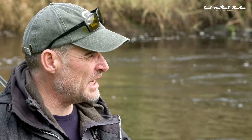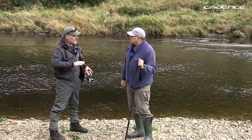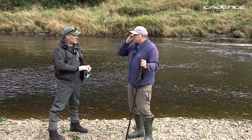Aye, but not necessarily. You know, some of the small rods are. You know, like we do an 8-foot 6 for a 3. Okay. That's a perfect small river, little crisp dry fly, upstream nymphing. And it's the tactics. It's the tactics and size of fish that would dictate the rod.